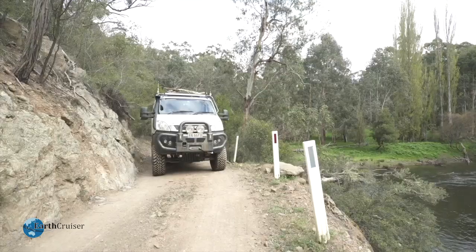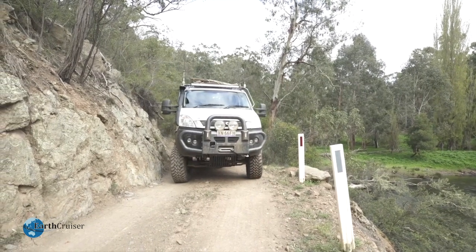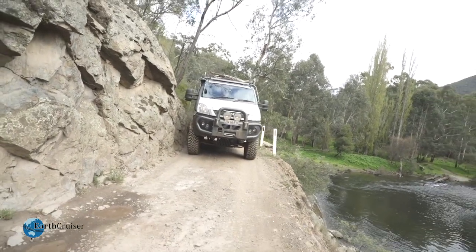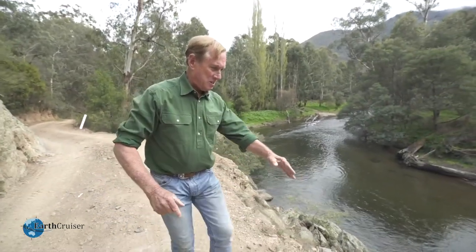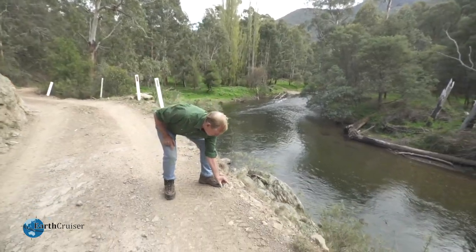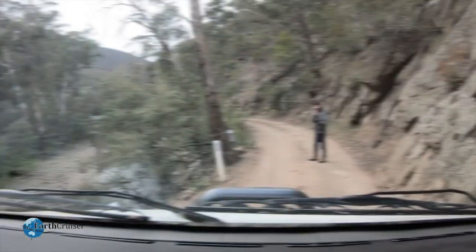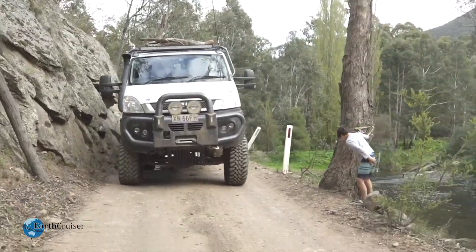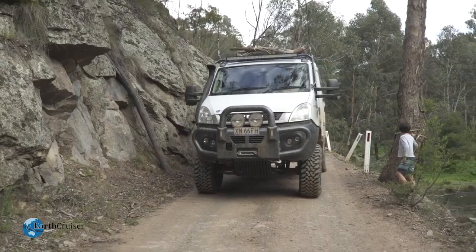Big drop off here. Very, very narrow crossing here. Come straight, come straight. We've had to come this close to the rock. Straight ahead, straight ahead. And then, as we've followed the edge of this drop-off, we've come that close. Keep coming down. Clear of it now. That has been a truly nerve-wracking experience. But anyway, we're through.